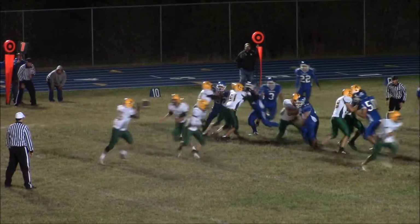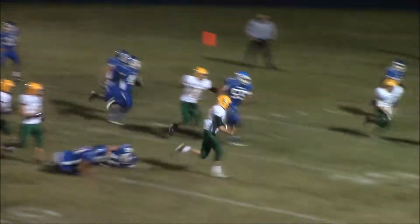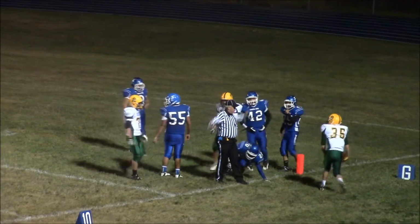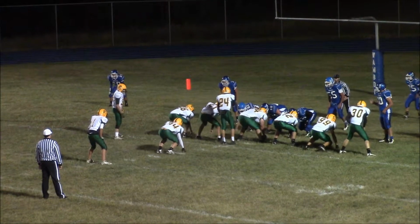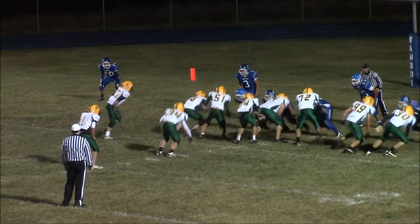Colton Cox, the tailback, and he's going to get the pitch. And Cox will tuck it away. He's at the 15, the 10, turns the corner, and will dive ahead, gets brought down at the 3-yard line. A gain of 13 yards for Colton Cox on that play. The Tiospa Zina 3. And Braden Summers, the quarterback, will get in under center.